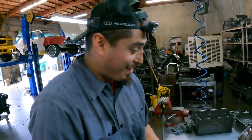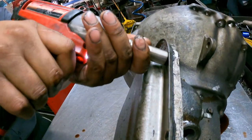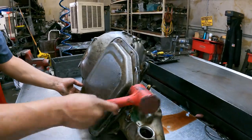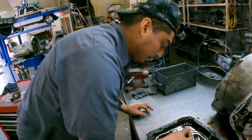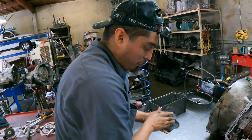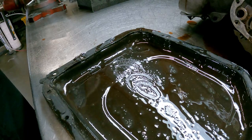Are you ready to see if there's any metal in it? We do have some material in there. Not bad at all. Actually, not bad. Looks more like soft metal material, maybe clutch. Could also be the torque rubber has gone out, because that silver is another good sign of that, maybe caused by the torque rubber also failing.